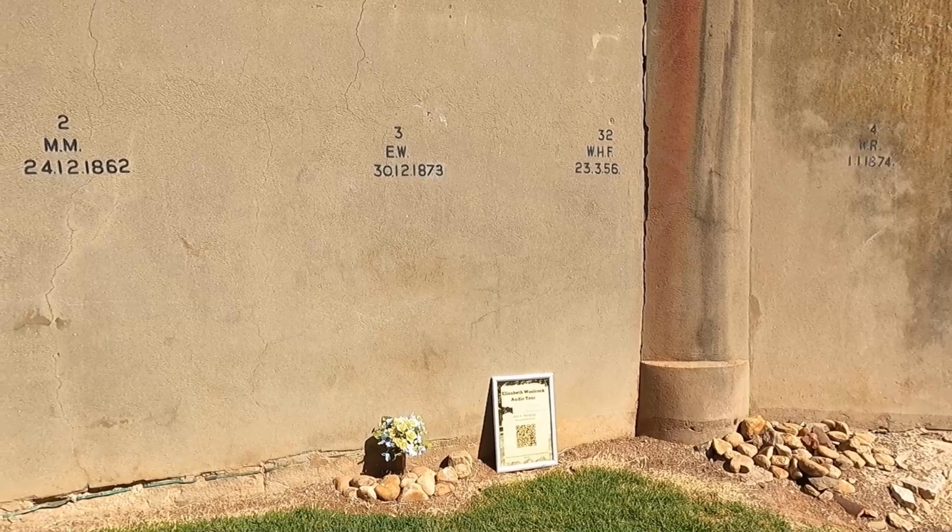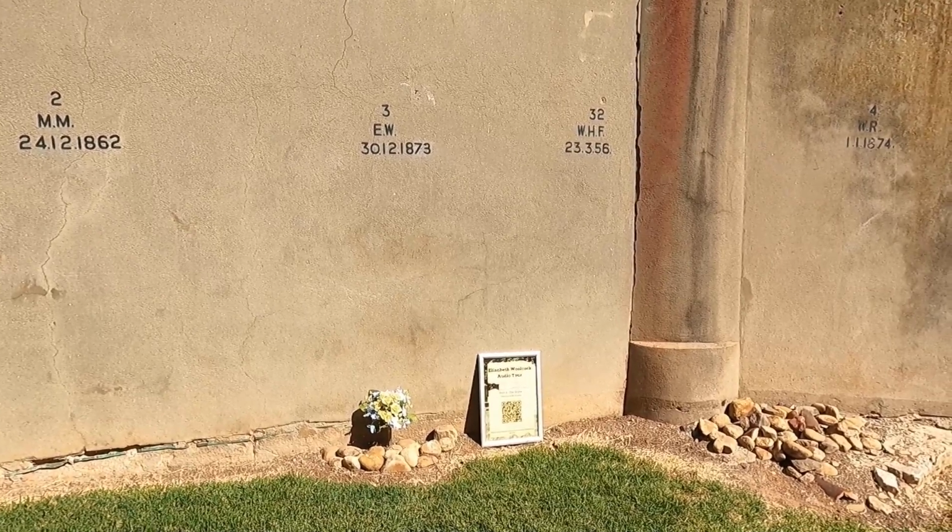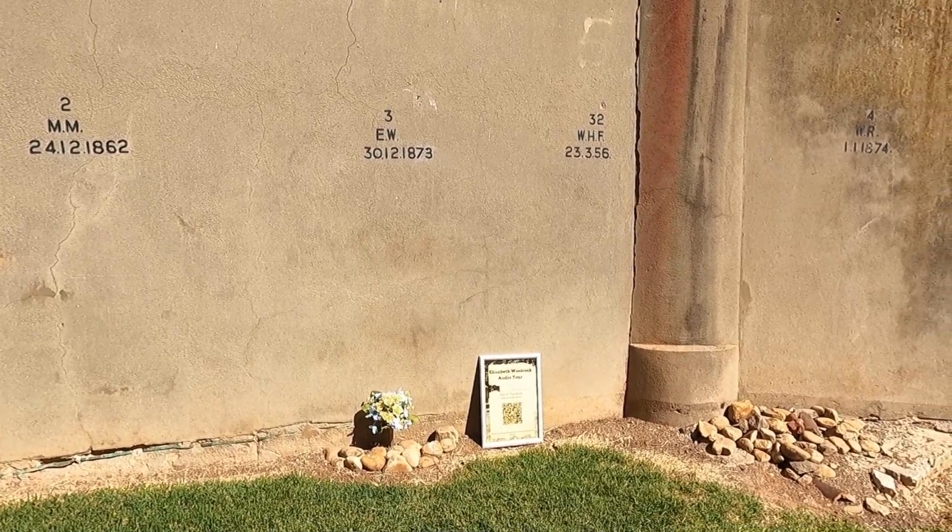The one with the flowers was Elizabeth Woolcott. She was the only woman to be hung in the jail.